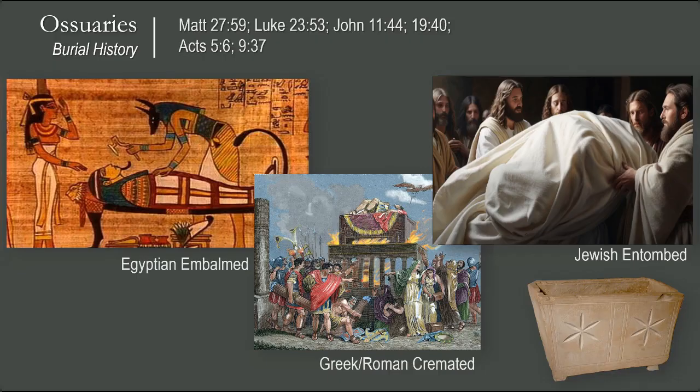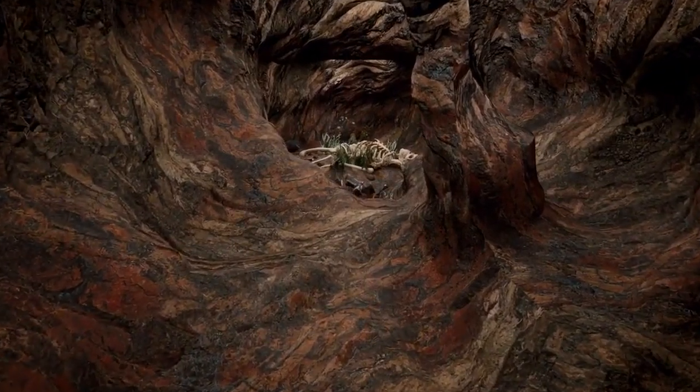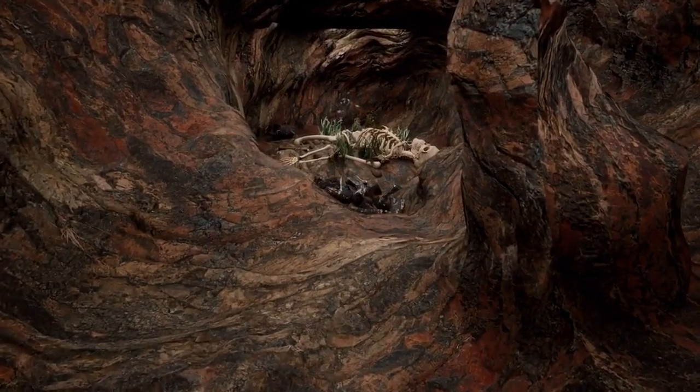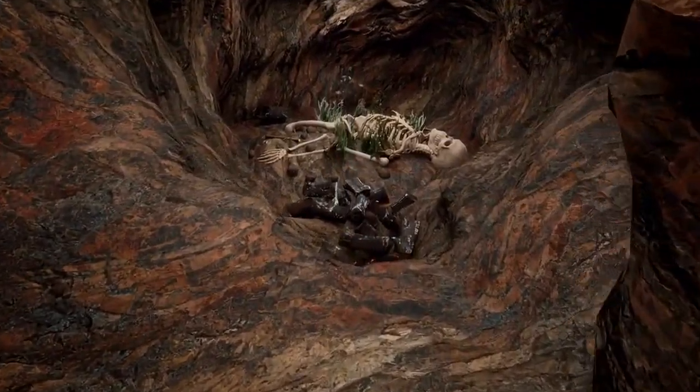While the Egyptians embalmed their dead bodies, and the Romans and the Greeks cremated theirs, during the late Second Temple period in the 1st century the Jewish burial practices were different and carried out in 2 stages. First, the body was placed in a cave for a period of about 1 year, where the flesh would decompose and fall off the bones. In Latin, this process is called ossulegium.